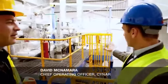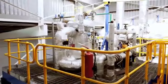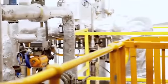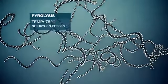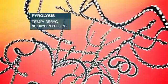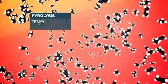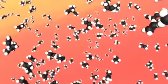Well, we're looking down here really to the heartbeat of the process. It's the pyrolysis vessels. We are heating the material up to a vapor temperature of about 385, 410. That then produces a hydrocarbon vapor. The key point with pyrolysis is that there is no oxygen present, so the superheated plastics can't burn. Instead, the molecular bonds of the long carbon chains that make plastic what it is break apart, returning them to the various smaller hydrocarbon chains that they were created from in the first place.